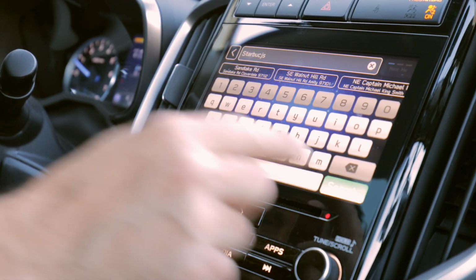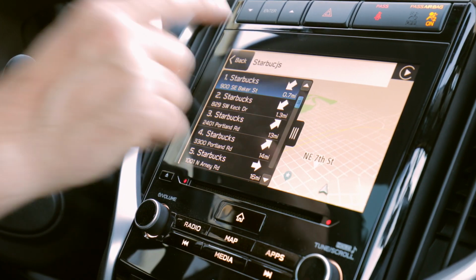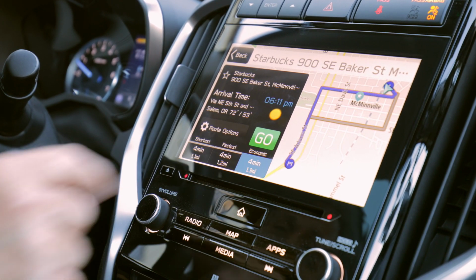As you see, it's very quick. I misspelled Starbucks, so will it correct for me? Hey, it found Starbucks when I did a mistyped search. That's kind of cool, actually. There it is. It even gives me the weather and expected arrival time, and I have 3 different routes that I could take to go there.